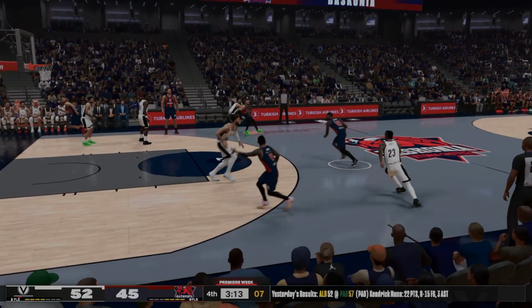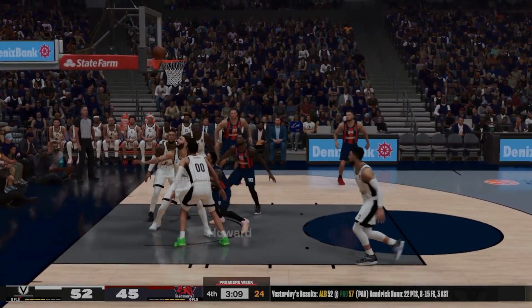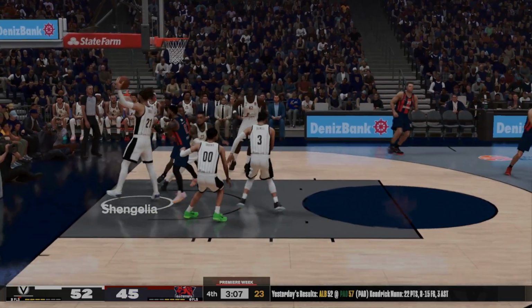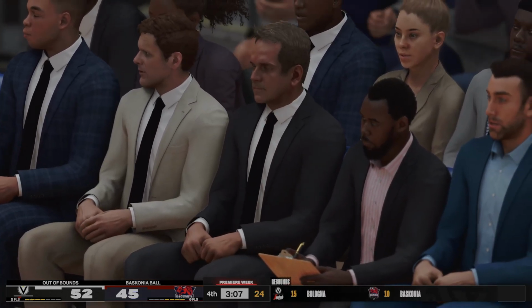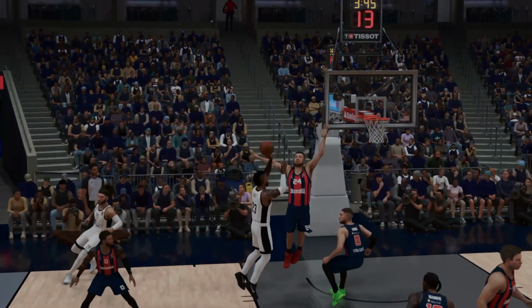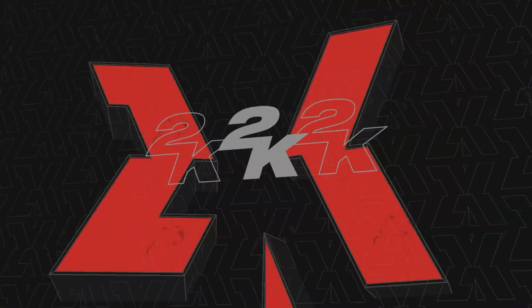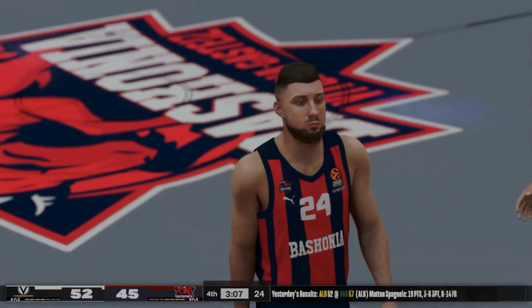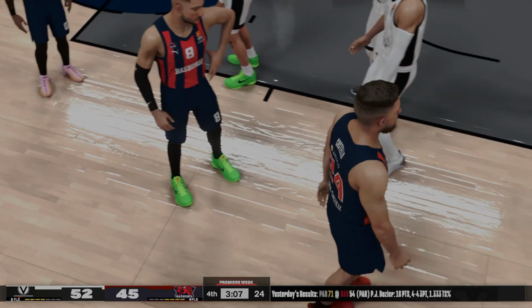Screen by Howard. The floater. Rebound by Shingilia. And that's the battle. They haven't been winning today. Their work on the glass has been porous, and that's got to change. And the replay demonstrating once again how aggressive that defense was. And that block might serve as a spark for this team. We'll see if it can ignite them.